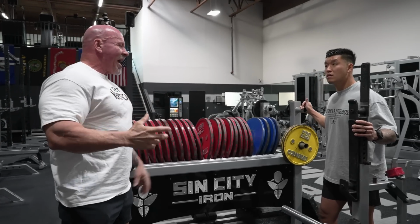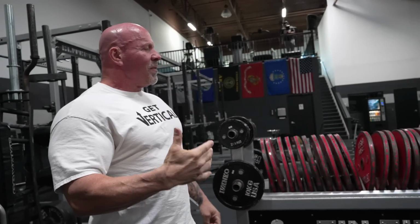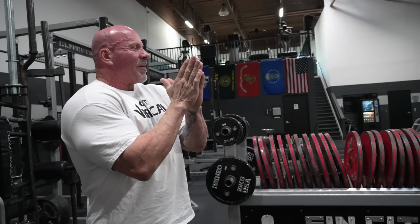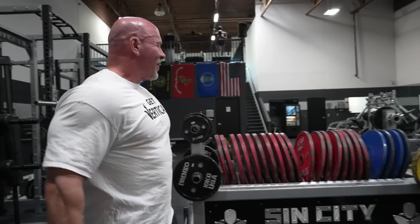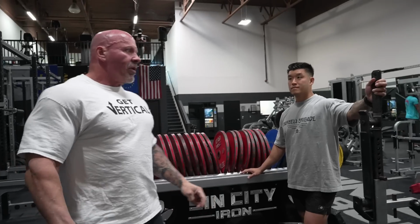It's a really unique sound, and that's what I remember from that lift. And if you watch the videos without music, you'll hear it. Clap, clap, clap, clap, clap, clap, the weights doing that to each other. They're giving you applause. So it's really interesting. They feel different, they sound different, so you got to train with them, and we got them here.